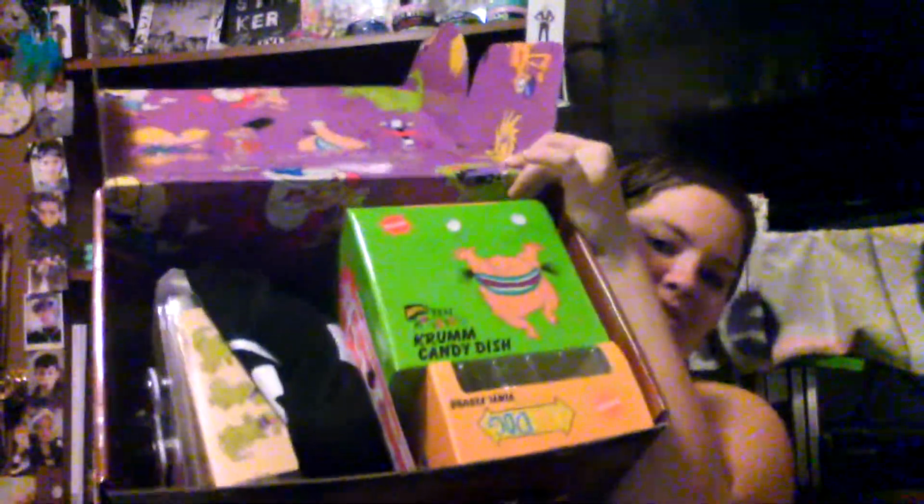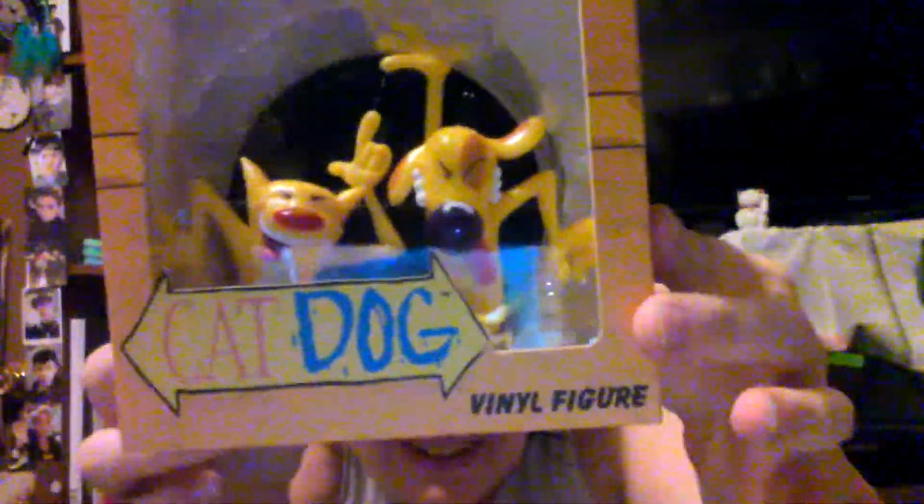So, okay, how do I get this open? Oh, it opens like this. Okay, so let's see what's in it. Ooh, a lot of nice goodies in here. Let's see, the first one. It's a Catdog figurine. I'm so weird. I'm gonna take this out.